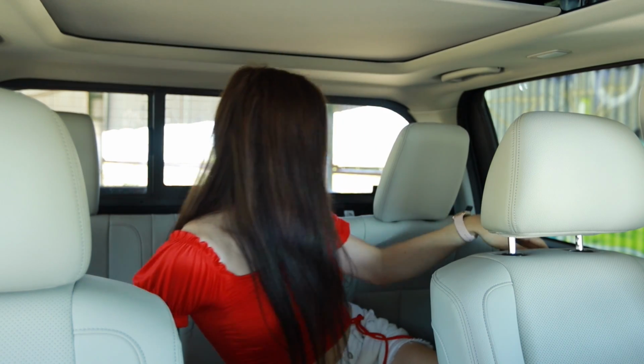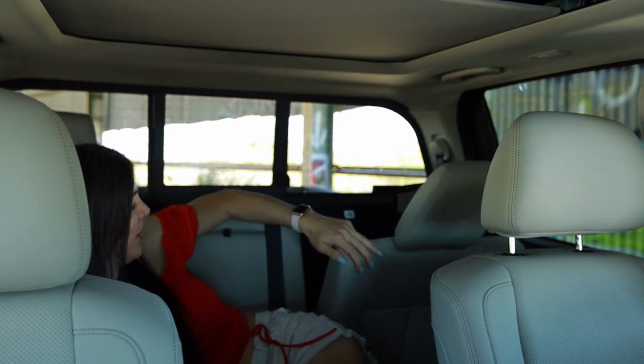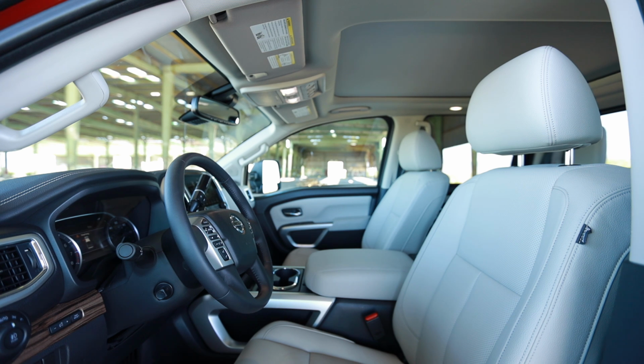Oh, hello. Oh my God. The seat back is so thin. Holy shit. The seats in here, while they are comfortable, they don't offer any bolstering. They don't need to. It's a Nissan Titan. And they are heated. However, they're not ventilated or cooled in any way.